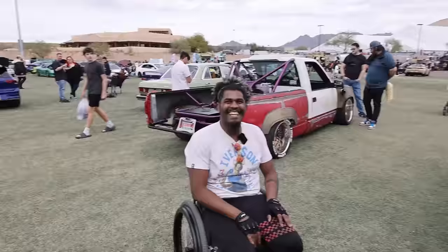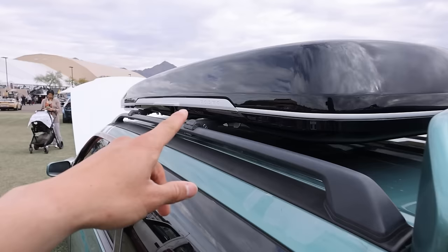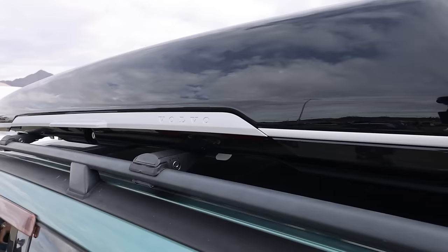Also, I love the fact that you have a Volvo. I did that as a joke because everyone kept mistaking it for a Volvo. That is so funny. Throw a Volvo box on it to really make it fun. It's a real Volvo box.